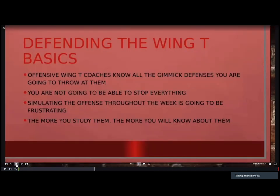One of the first things you've got to look at when you're taking on a wing T team is where the studs are, and you have to understand that wing T coaches are very smart. They've seen just about any gimmick you can throw at them. So putting together a gimmick defense for that week is probably not a good idea. Stay with what you know, get good at what you know, and adapt it to what they do.